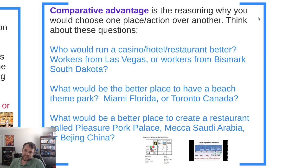What would be the better place to have a beach theme park? Miami, Florida, or Toronto, Canada? Usually some students will be like, well, Toronto doesn't have any beaches, so they could use a beach theme park. But no, people go to Miami to go to the beach, so naturally, if they also have a theme park related to the beach, they're going to be excited to see that there.